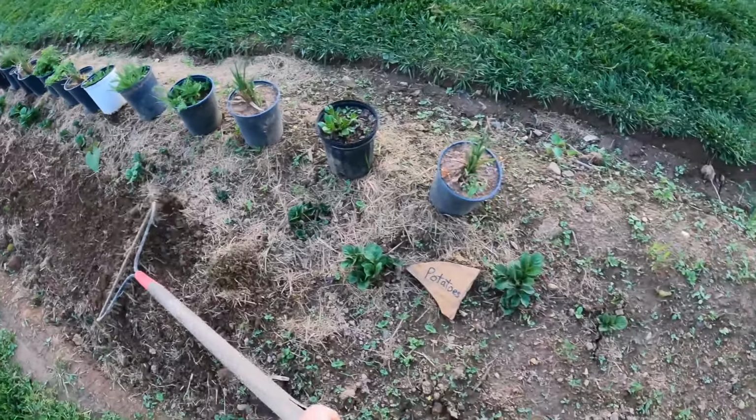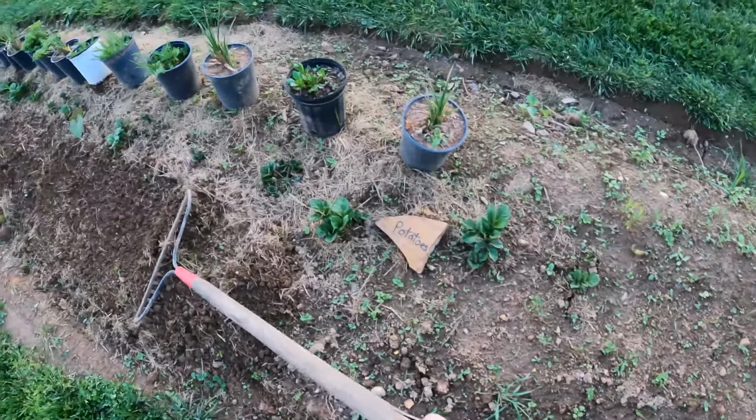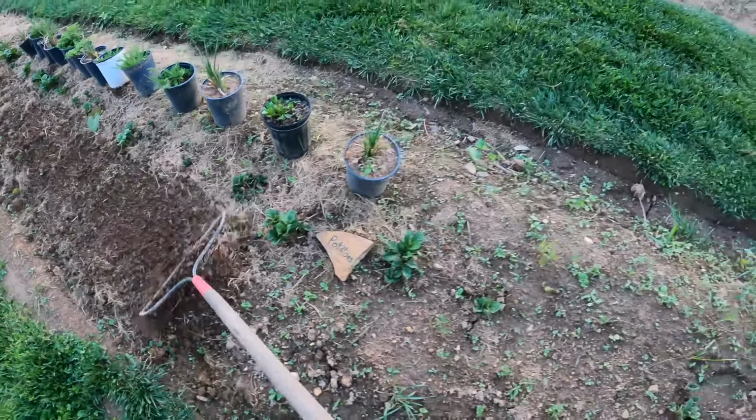This is peaceful. You listen to the birds and the ducks back there. I hear them at 2 o'clock in the morning.